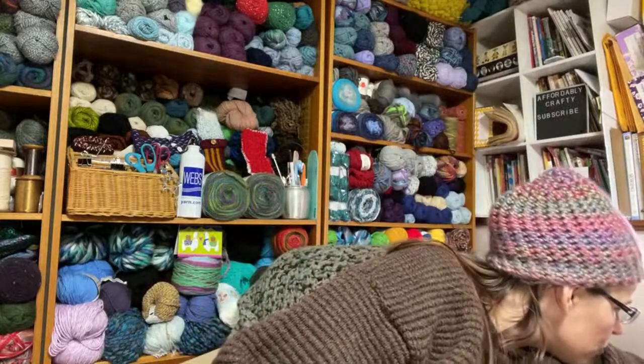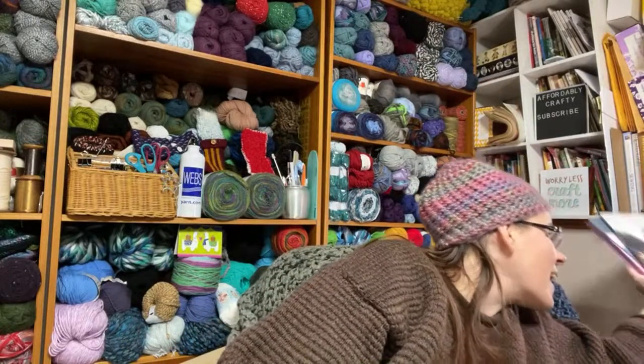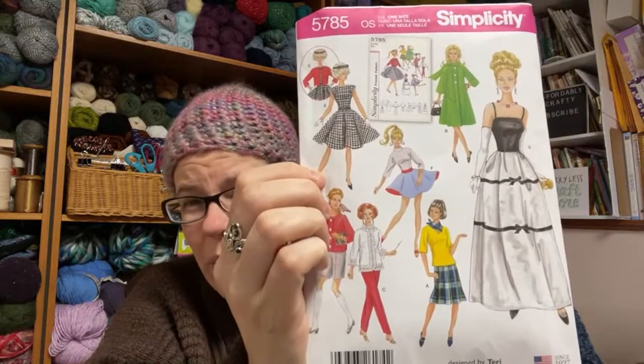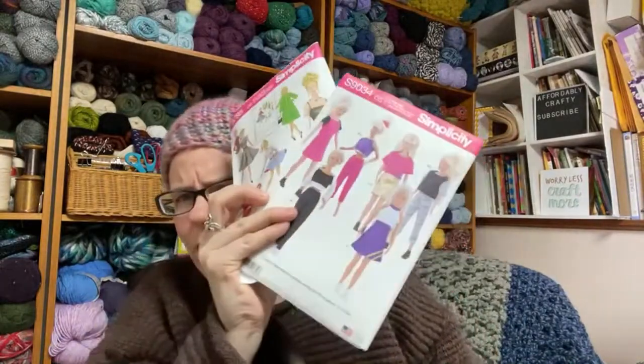So last week at Joann's, I got one book that I was looking for a while at 30% off. Treated myself. You never knew they made Barbie patterns. So they have 4 pages in the Simplicity book of Barbie patterns. And right now they're $1.99, like I said. They're normally 20 and change, 20 bucks for one pattern. So I said, hey, even if she doesn't like it, it's a $4 attempt.